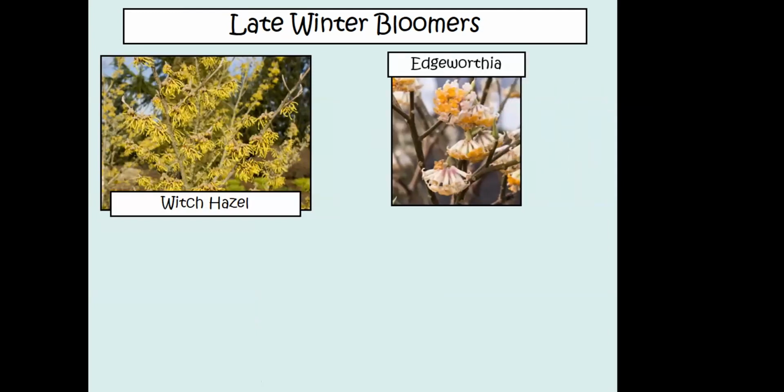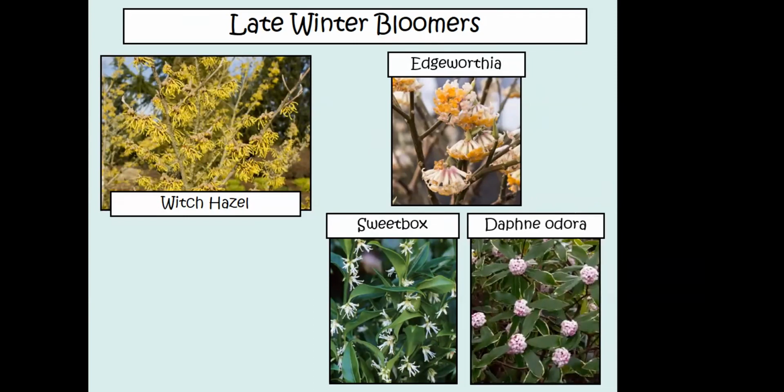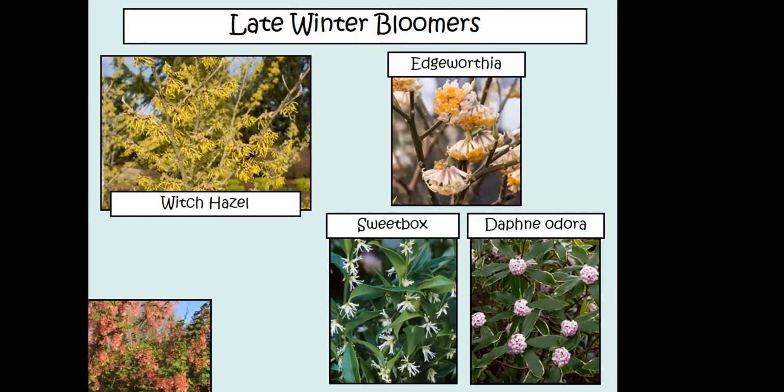The Edgeworthia, which I showed a picture of earlier with the hummingbird. Sweet box, or Sarcococca, has highly fragrant white flowers that bloom really early, and it also has blackberries that birds like to eat as well. And Daphne odora is a favorite of all gardeners as well for its stunning fragrance.